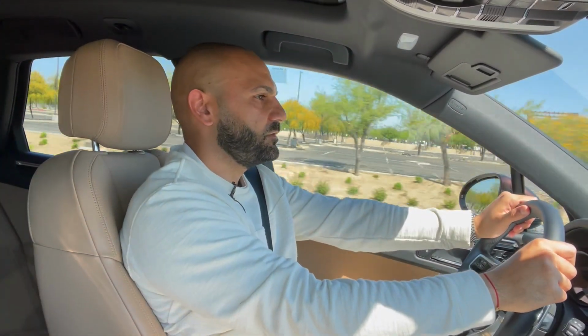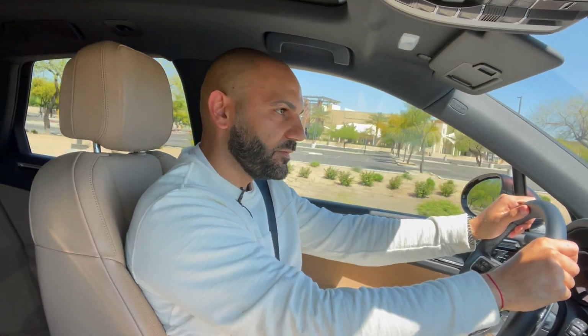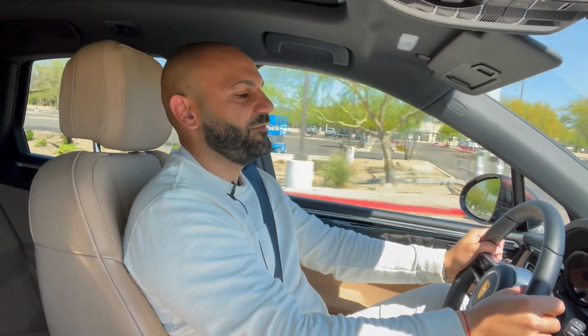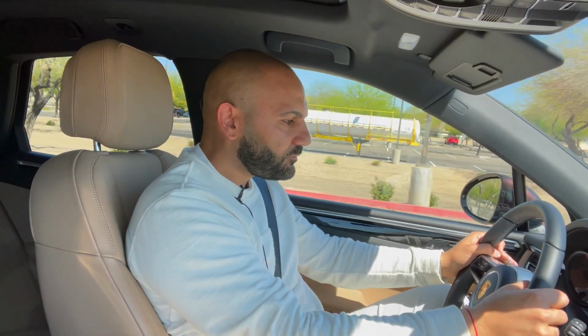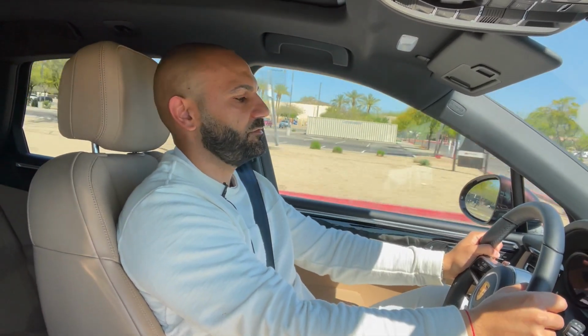Nice. Woo! It has really great pick me up, get up and go, which is something that I really look forward to when driving cars. Left it in second there. There's a lot of speed bumps here. Put in first, second, third, fourth. Nice.